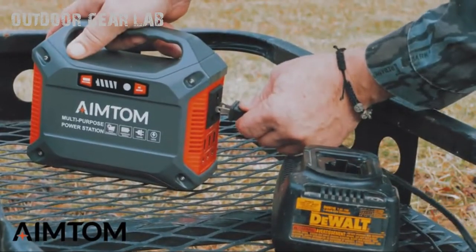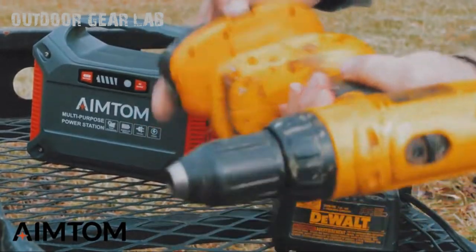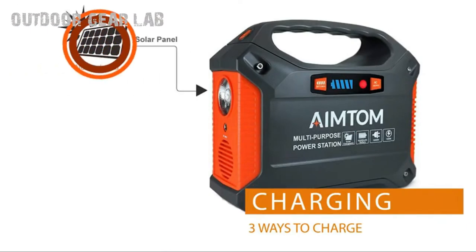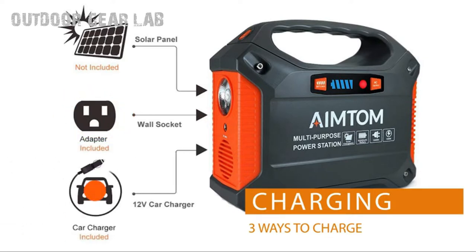It's suitable with small home appliances below 100 watts as well. This portable generator is built with a heavy-duty plastic shell so it can be used in tough, rugged environments and is dust-proof and impact-resistant. 3 charging modes are available. It can be recharged by connecting it to a solar panel, which is sold separately, or can be fully charged in 8 hours by plugging it into a wall outlet, also in your car by using the included car charging adapter.